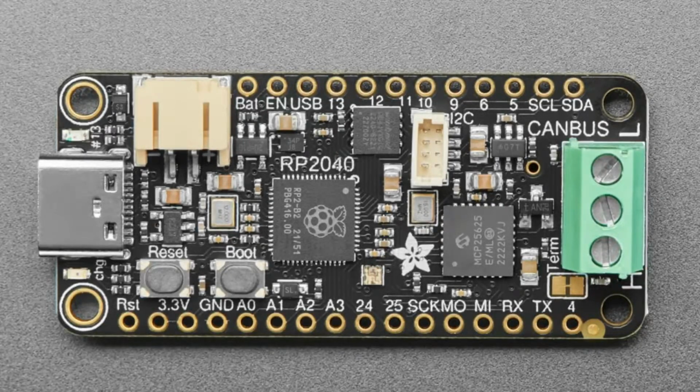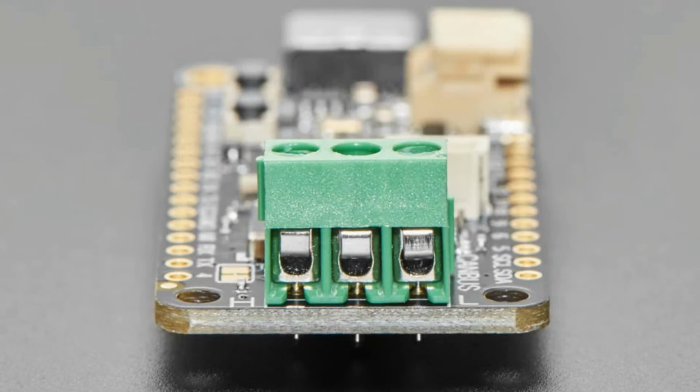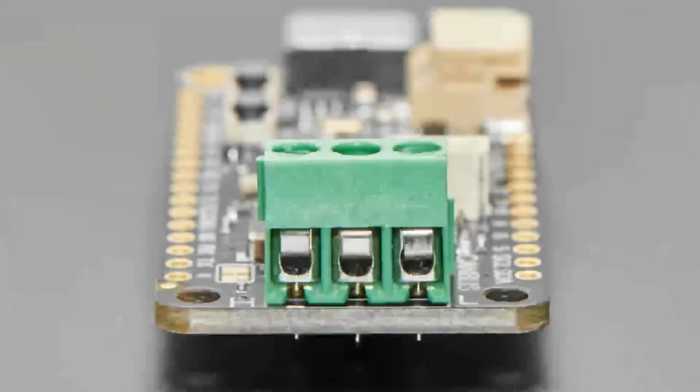And then 3 terminal blocks: low, ground, and high. So now you can plug into any CAN bus, which is a differential signal system. You have a shared ground, which is handy, and then low and high, and then terminal screws for however many wires you want to shove in there. And they're pre-soldered, so it's a new thing. I'm trying to get more boards where you don't have to do any soldering.